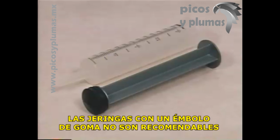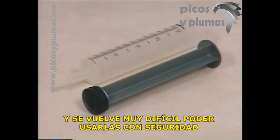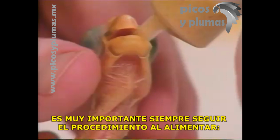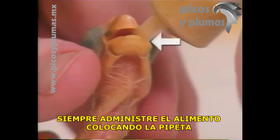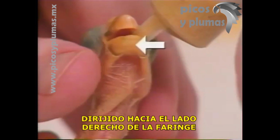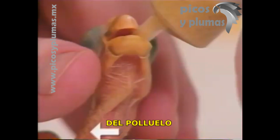Syringes with rubber stoppers are not as good because the rubber breaks down after exposure to disinfectants, and they become very difficult to use safely. It's critically important to always follow this next procedure when hand feeding. Always dispense food by placing the syringe on the left side of the chick's mouth and direct it to the right side of the pharynx. That's where the chick's esophagus or feeding tube is located.